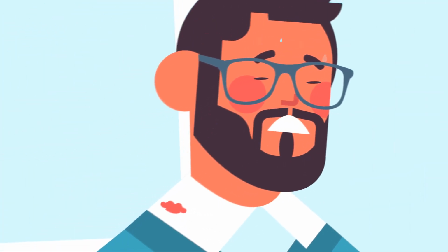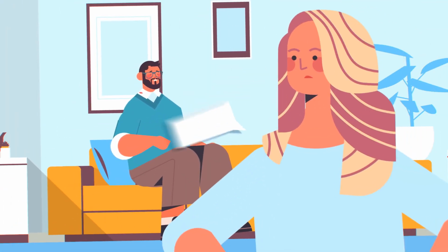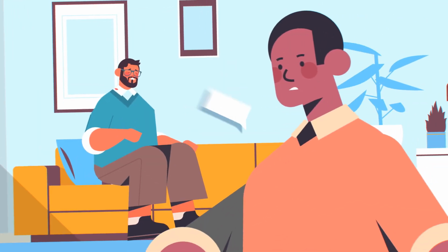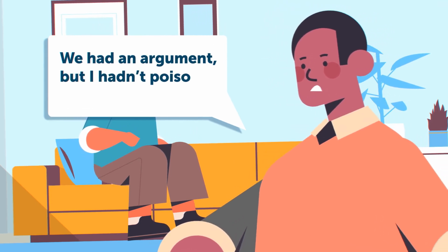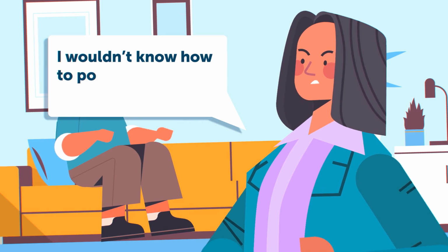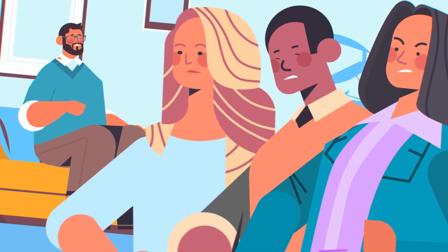Logan, a young businessman, was poisoned in his house. Detective Callum was on the scene. Pretty soon he had 3 suspects. Logan's girlfriend, Michaela. She said she hadn't seen him that day because she was busy at work. Next, there was his business partner, Rob. Rob said they'd had an argument and they both got pretty angry, but he hadn't poisoned Logan. The last suspect was Blair, the driver. She said she wouldn't know how to poison someone even if she wanted to. Who should Detective Callum arrest?